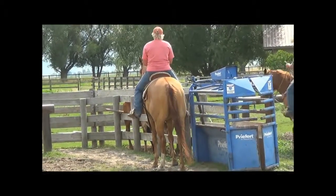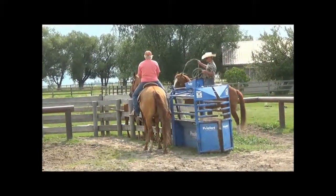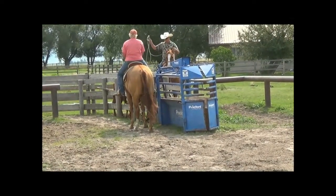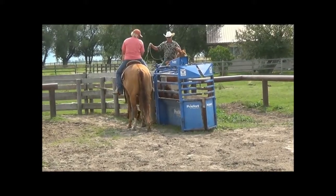You notice Jill's got these horses. You can ride in there and set that chute and clang the gates and the whole smear, and it doesn't bother them.